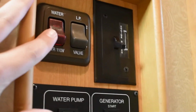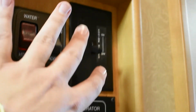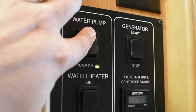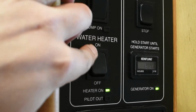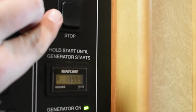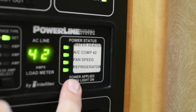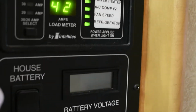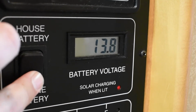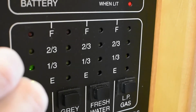Your main controls here, you have your 110 hot water heater right next to your propane valve that you can turn on and off. You have an engine preheater in case you're in ultra cold climates, water pump control, and right below that is going to be your control for your water heater on propane. Next to that is your generator start. This has a little bit under 1,400 generator hours, and your power line energy management system that will actually sit there and juggle your AC systems to allow you to not blow a breaker if you're drawing too much charge. You have your house battery and chassis battery check, and this does come with a solar charger that's going to keep your batteries up when you're going out and dry camping.